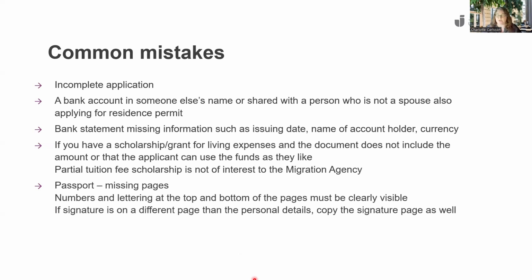Your passport should have all the pages necessary. Numbers and letterings at the top and the bottom must be visible. Now, sometimes for some countries, the signature is on a different page than the personal details. So you need to have the page of the photo and personal details as well as the signature page. So you have to get all of them.